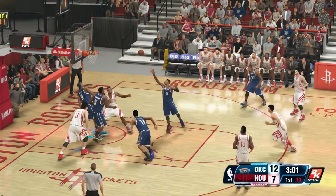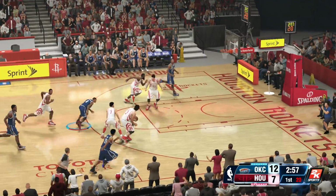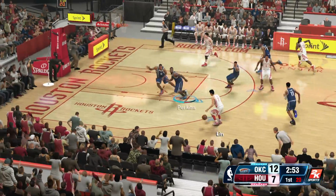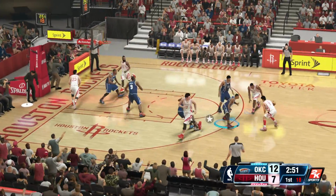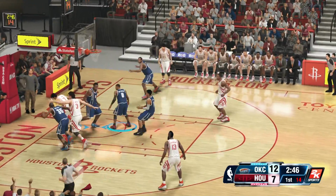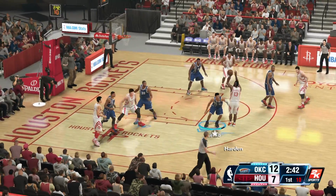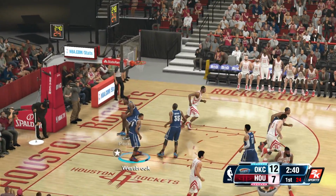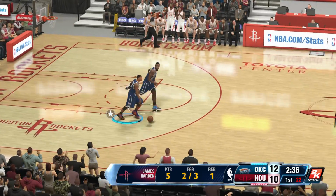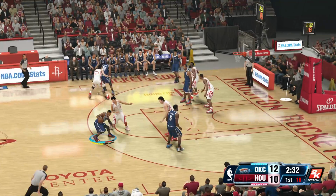Now here's Jones. Blocked. Ball's knocked loose. Lin with the steal. Westbrook with the block. But they recover it. And here's Harden for three. And another three for Houston. There's a chance he could have a big game if they don't D him up more tightly on the perimeter.